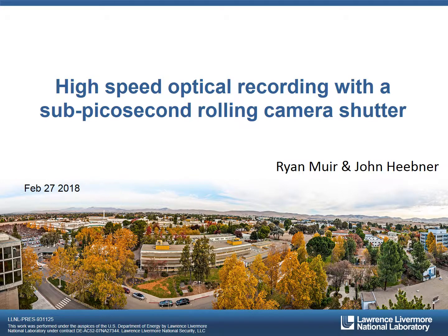I'll be talking about high-speed optical recording with a sub-picosecond rolling camera shutter. I am Ryan Muir, and I invented this with John Heebner.